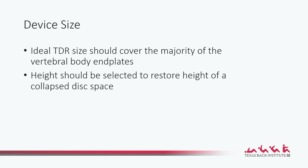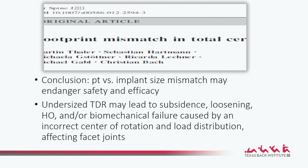All right, let's get back into some of the modes of failure, and here's where it gets a little more interesting because I've got case examples for a lot of these. So size. Obviously, different implants have different size profiles. You want to get as good a coverage of end plate as possible. You want to restore disc height, but you don't want to over-distract. So you've got a lot of variables that you might not have with fusion. Clinically, size mismatch can affect the patient outcome. Undersized implants may subside. Oversized implants may cause terrific facet pain, and they don't move as much.